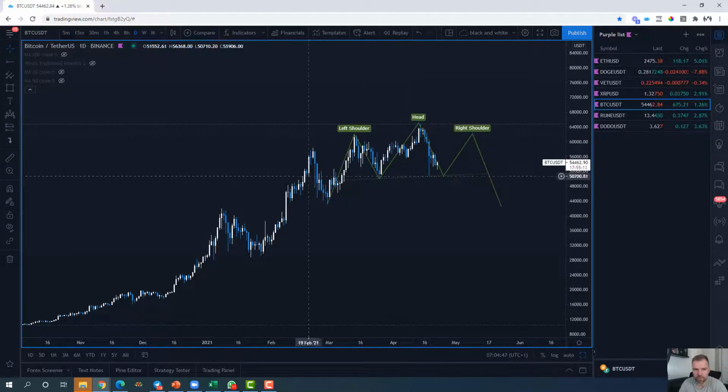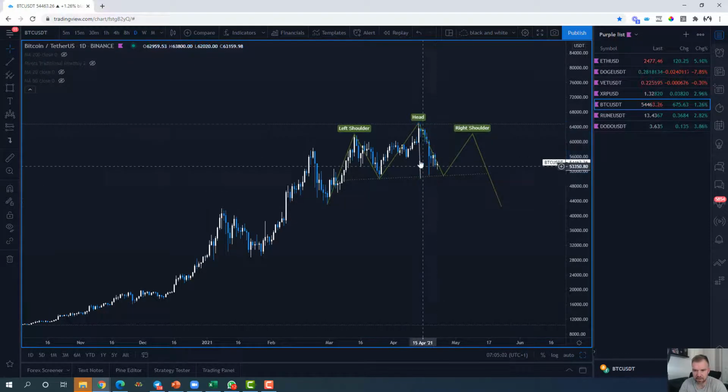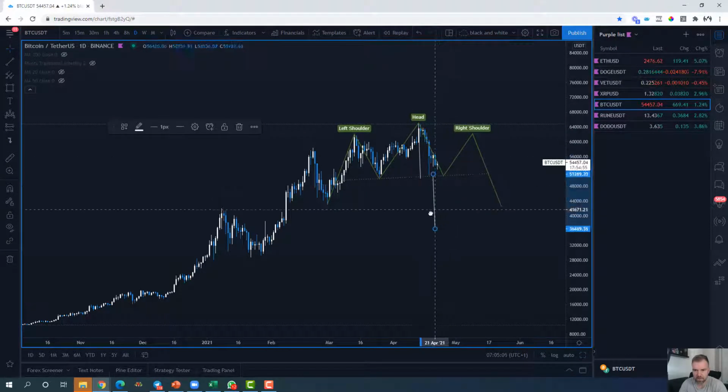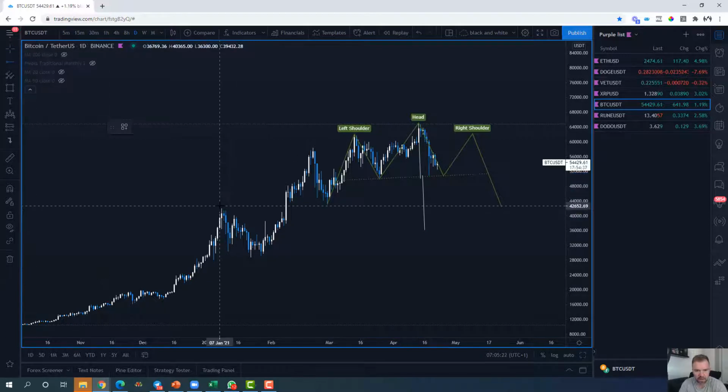Now where can this correct to? Well, according to technical analysis and how price moves, we would be looking for something like that move here, which would take us to, if I just copy that and bring that down, you can see potentially as low as 36,000 based on a measured move of the head and shoulders. I think I'd be more inclined for like 42,000 as the next major level, which would be basically where the previous swing came in and the major low.